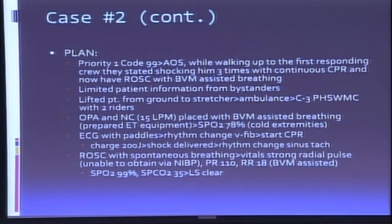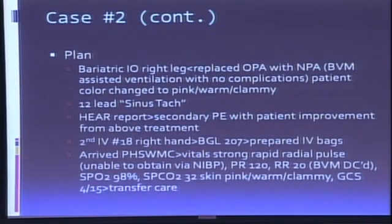So they started CPR, charged at 200, delivered a shock, changed to sinus tach, and spontaneous breathing again, strong radial pulse, ET. EtCO2 was 35, lung sounds were clear, SpO2 was now 99. Placed a bariatric IO in the right leg, replaced the OPA with an NPA, bag valve assisted. He became pink, warm, and clammy. 12 lead showed sinus tach.